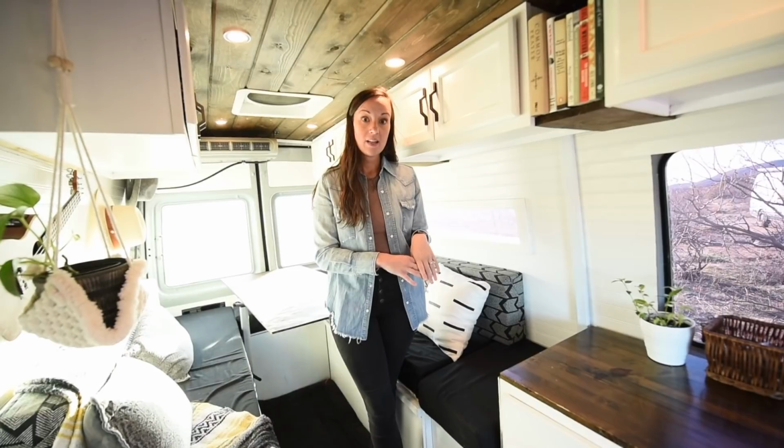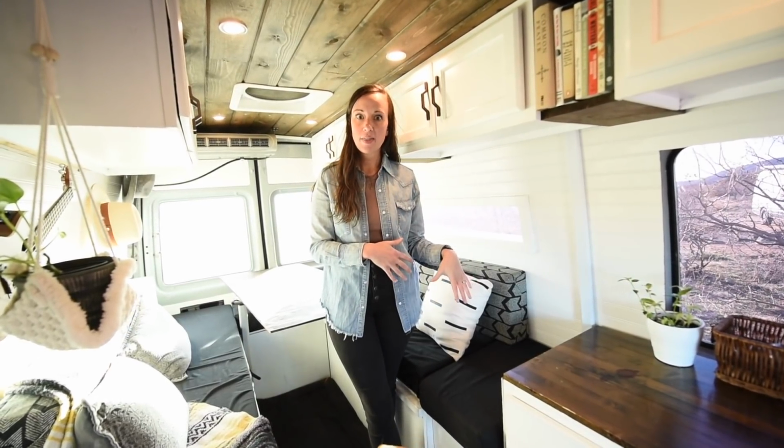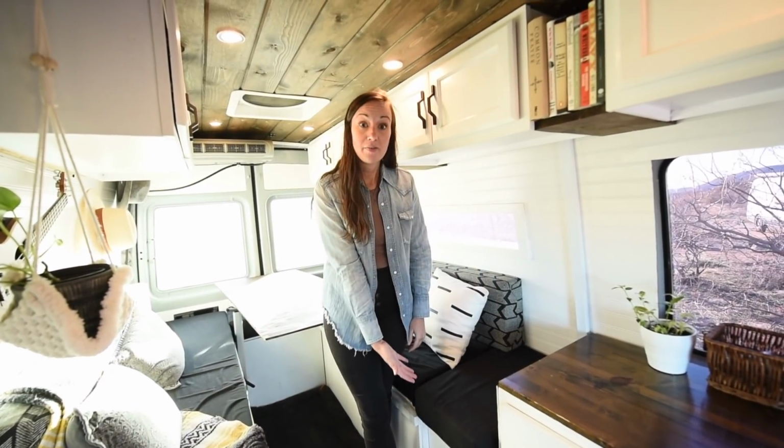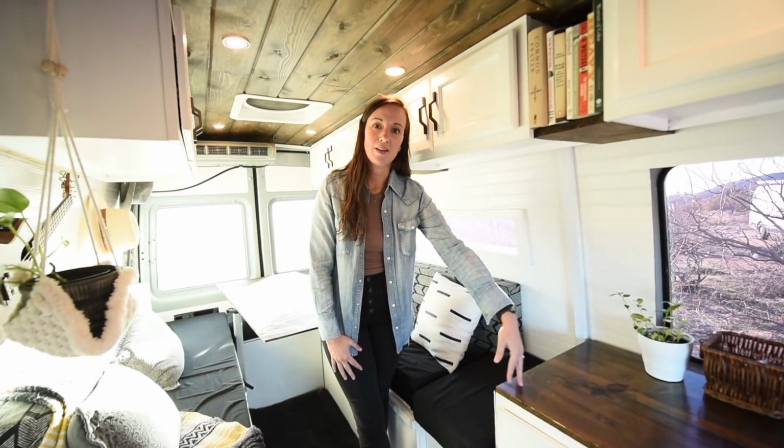It did come with the van and initially was up in the front behind the seat. It wasn't inside of any kind of enclosure or anything. And since we did extend our bed when we did the rebuild, this was actually a perfect location for us to put the toilet, at the end of the bed and in between our galley kitchen.